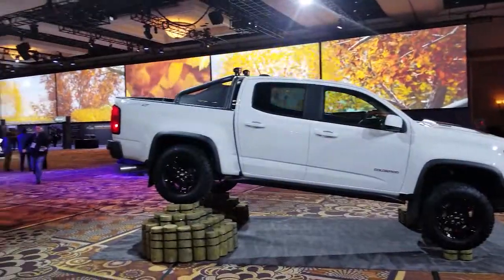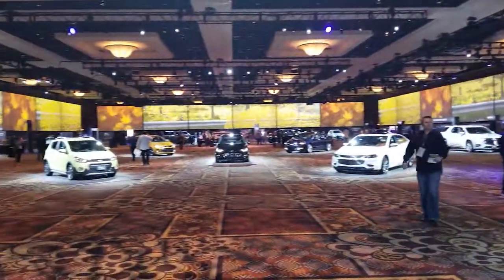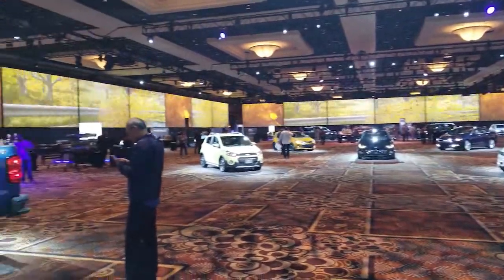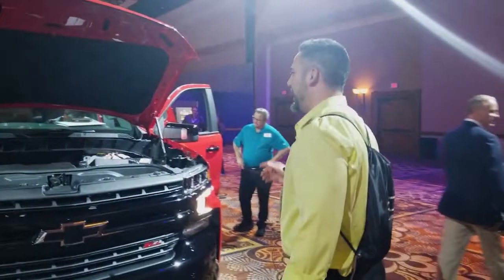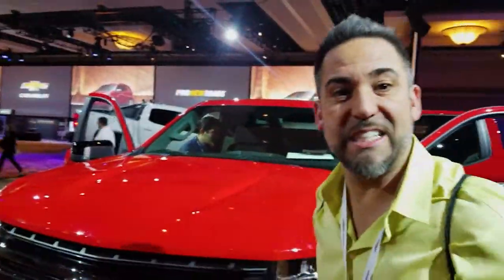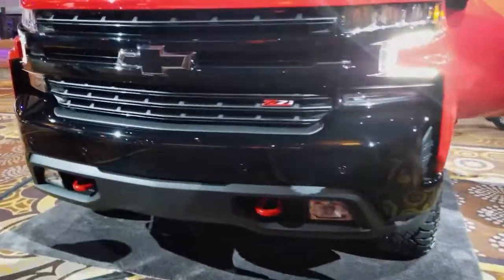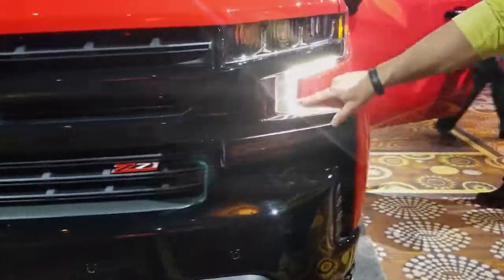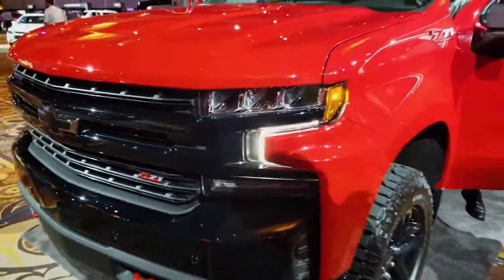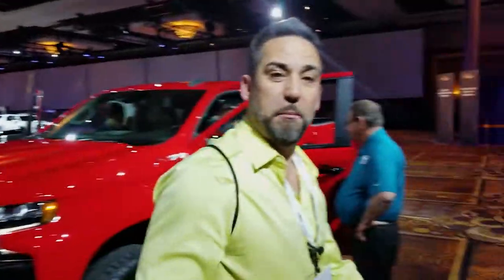So we're at the Profitability Pavilion for the 2018 Chevrolet products. It's amazing. Check out the 2018 Chevy Silverado. This is amazing. 2019 Chevy Silverado. Look at the front end. I mean, is that cool or what? I love the way the light goes around here. It's all black. Just really aggressive. That's the whole new look. Take a look at the back end.